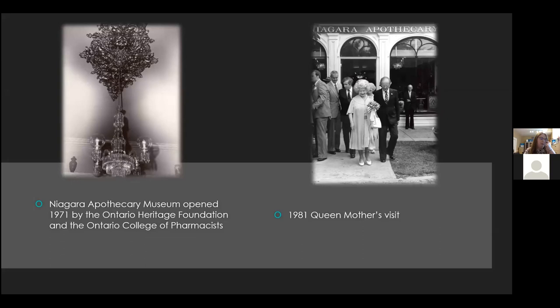And perhaps one of the apothecary's most distinguished visitors since its restoration has been the late Queen Elizabeth, the Queen Mother. In 1981, on the occasion of the 200th anniversary of the founding of what is now Niagara-on-the-Lake, she stopped to dedicate the plaque recognizing the apothecary's importance, and signed the guest register after a brief tour. There's a lovely picture of the Queen Mother.